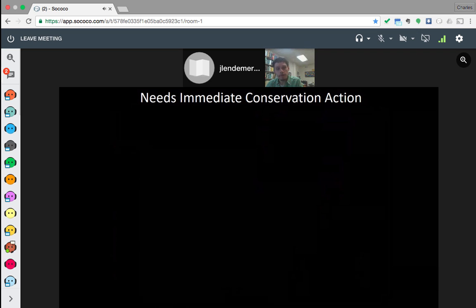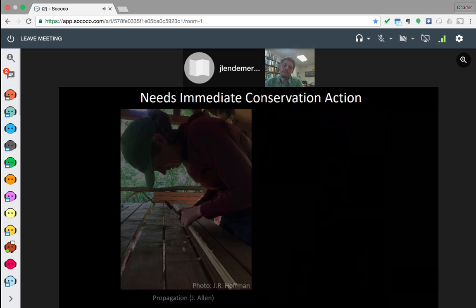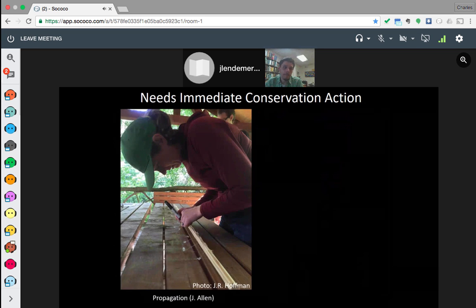It's important to realize this species is not recognized as endangered or threatened by the federal government, nor I believe by any state, but nonetheless, it most certainly is. And so one thing that we've done, a colleague here at the New York Botanical Garden, Jessica Allen, has been doing a lot of work transplanting lichens and trying to propagate them.